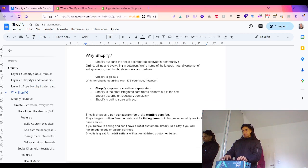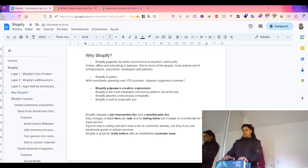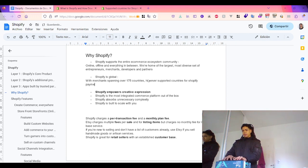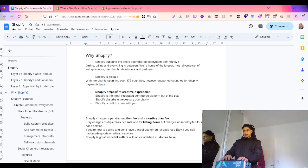However, supported countries for Shopify Payments is less than that. It's way less than that.